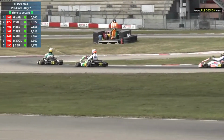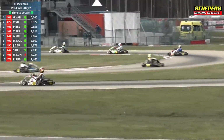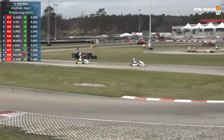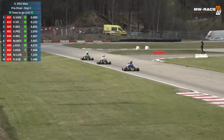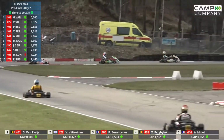Zana Triblak not factoring in the latter stages. It seems like his pace might have slightly dropped off in comparison with the rest of them, because Paulo Besancenez, his pace, he's gone quicker and quicker. He's just put in a 53.665 on that last lap on the completion of lap 10.